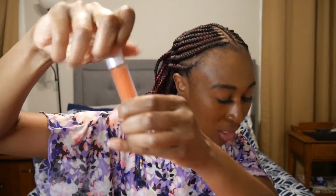So this is what it looks like outside of the packaging. It's cute little packaging, and the color I have is Come Through. I'm gonna pull this out so y'all can see what it looks like. Yeah, that's cool. I always like lip oils and anything for my lips, especially in the winter time. My lips get so dry, so I would definitely use this.